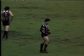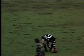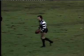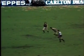Leigh Carlson, 55 metres out from goal, and he's directly in front. A chance to put the Magpies right back into the match, but it'd need to be a very good kick. In the goal square, Edwards and Davis, with Ray Shaw as we watch the kick. Look at that! That's a goal!